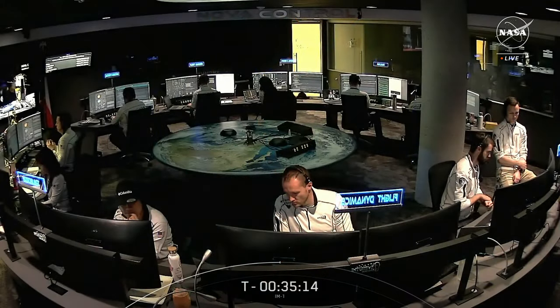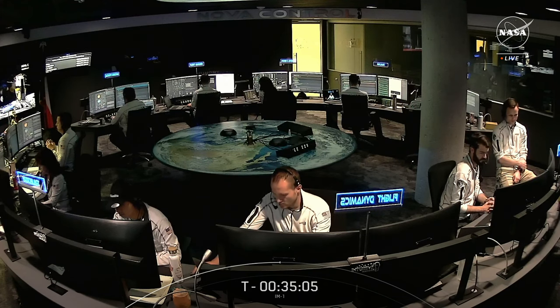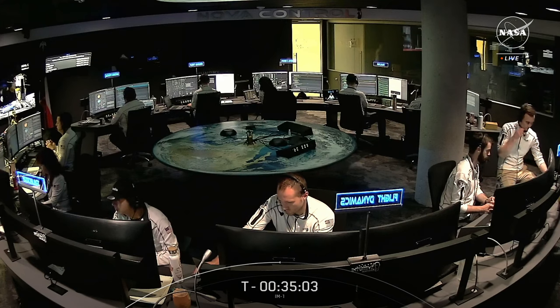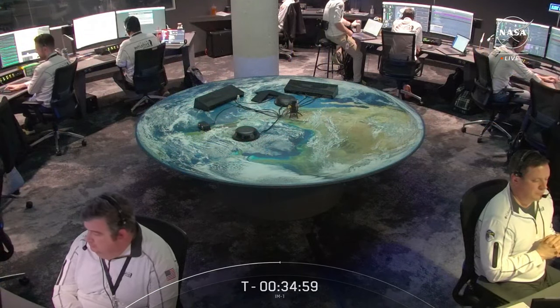There are 12 console positions in a circular design. This unique shape wasn't a coincidence. We wanted to create a collaborative environment where folks can quickly communicate and make decisions. The design also pulled some inspiration from the Star Trek USS Enterprise bridge.